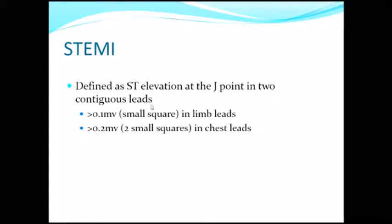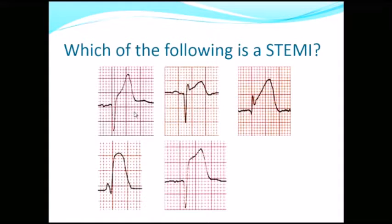Okay? So the numbers we need are 0.1 millivolts in limb leads and 0.2 millivolts in the chest leads. So 2 millivolts is 2 small squares. Okay, 1 millivolt is 1 small square. Does that make sense? Okay.